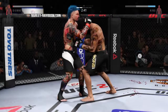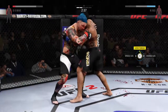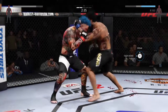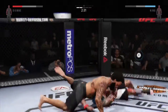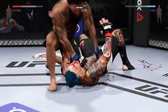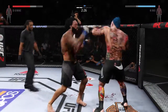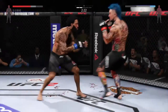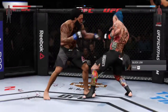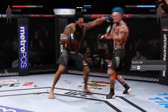King with a strong straight right. Now he's got him in the plum clinch. He's got an over and an under here. And he gets the throw. And again, he gets back on his feet. King with a solid jab. Nice 1-2. The kick gets through. Back and forth battle. Joey defends the head strike with the parry.